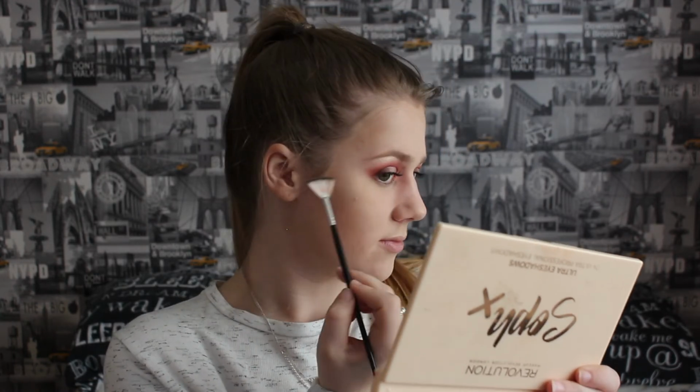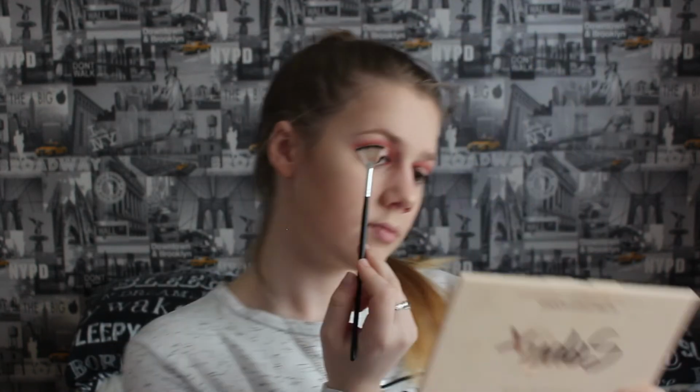This is a nail art brush, but it's really good for highlight. This little fan brush, I'm going to dip into that highlight again and highlight my brow bone. For lip, I am taking my Bourjois lipstick, the Rouge Velvet lipstick in the shade 03, which is Hip Pink Chic. And I'm just going to put it on.